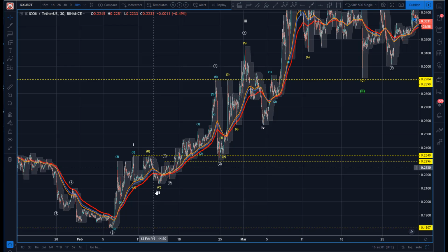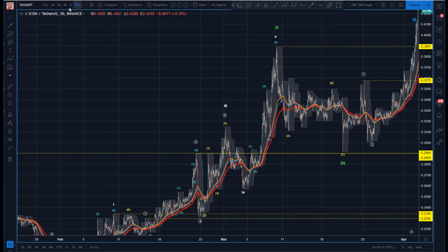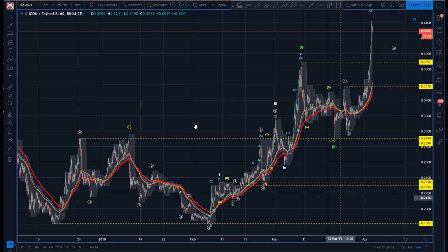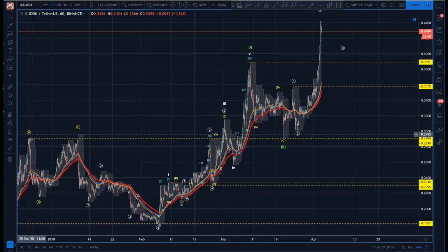So there's the 1, 2, that gives us the 3, right? 3 ABC into the 4, and then up for the 5. What I propose to use is the 5 of the 1. So putting it all back together, let's go back to the hourly. This gives us a 1, 2. So all of this structure now, the prior resistance, now becomes the support. So that gives us our 1, 2.